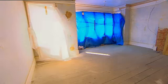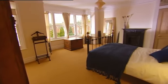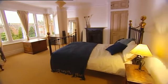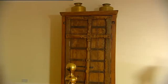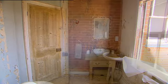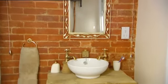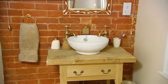The front bedroom has a real feeling of light and luxury, and thankfully only some of the Indian furniture has made it out of storage. Next door in the bathroom, I have to say I think Laura was right to be concerned about the exposed brickwork. It feels more 1980 than 1900.